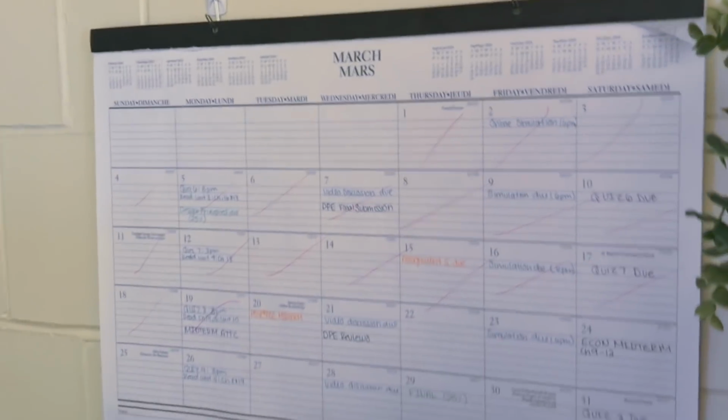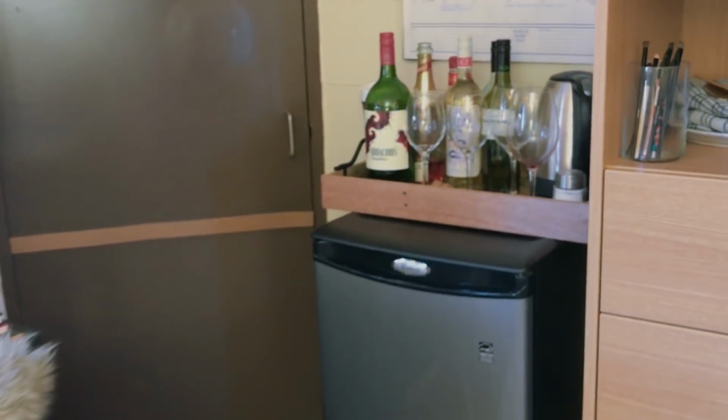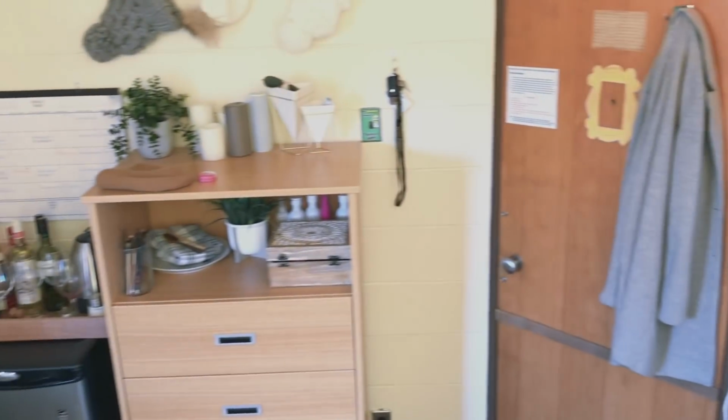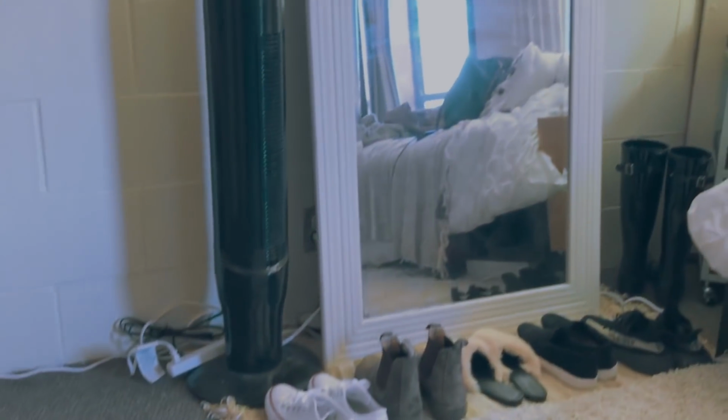Next, I have my bar area and my mini fridge. So this is just where I have some drinks, my mini fridge, and then a calendar right above that. So here's just an overview of that wall in my room. Then if we go to the right of that, actually, we have my mirror side.